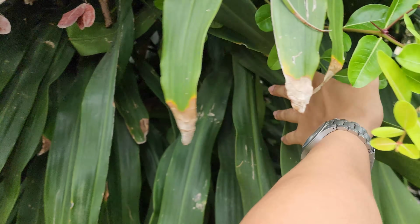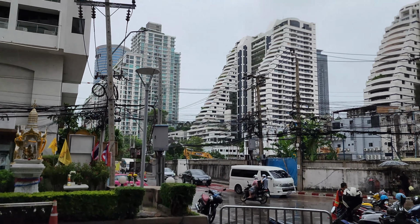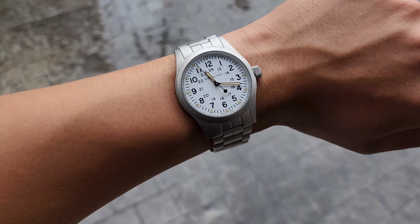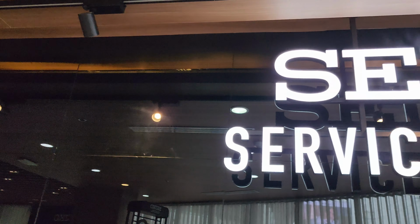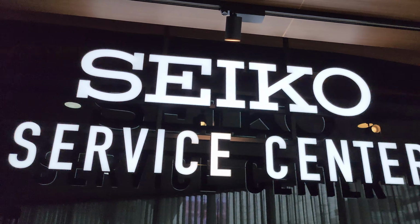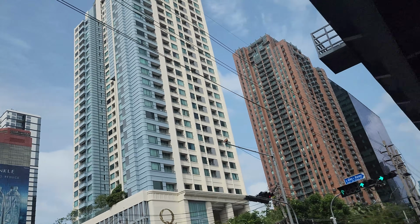Now keep in mind, none of this was planned, which made the trip all the more fun, and documenting this journey is a way for me to reflect back on my experience and personal watch collecting journey in general. As I was exploring Bangkok, I spotted a Seiko service center, and with Seiko being so big in Thailand, the curiosity got the better of me and I had to go in to check it out.